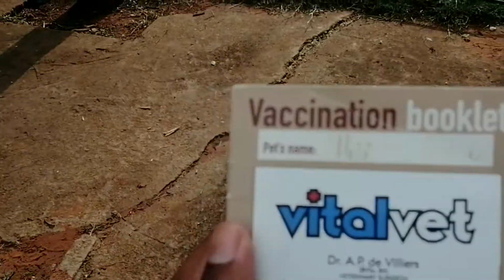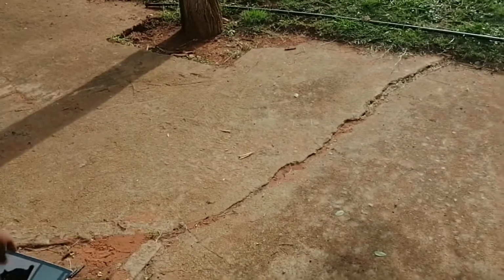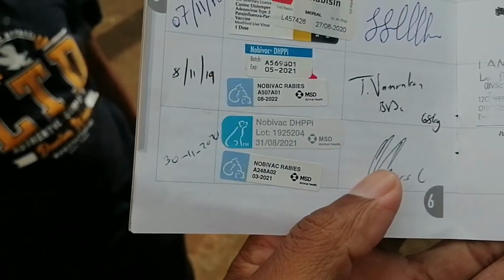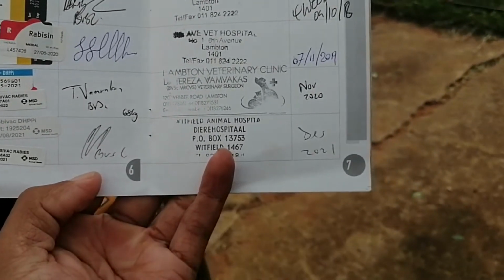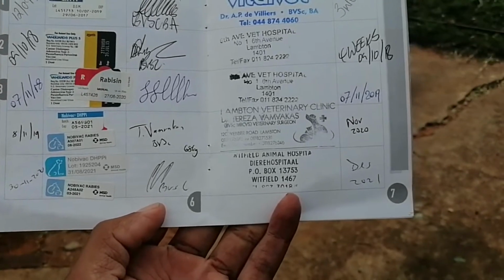I'm going to show you the vaccination record card of Heidi. This is Heidi's vaccination record card. I'm going to open this for you, and I'll show you this. She actually got her last vaccination on the 30th of November 2020, and this was done at Whitfield Animal Clinic, Whitfield Animal Hospital, and her next vaccination is due December 2021.